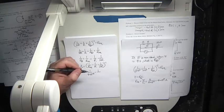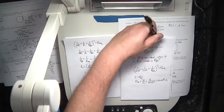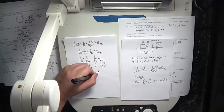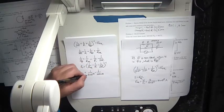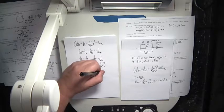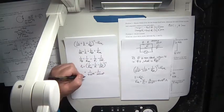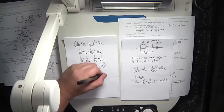oh, this is going to end up in negative territory. I'm going to make these 200 mega ohm instead of 1 mega ohm. And that's a plus. Is it still not going to work? Okay, no, I think this should work.